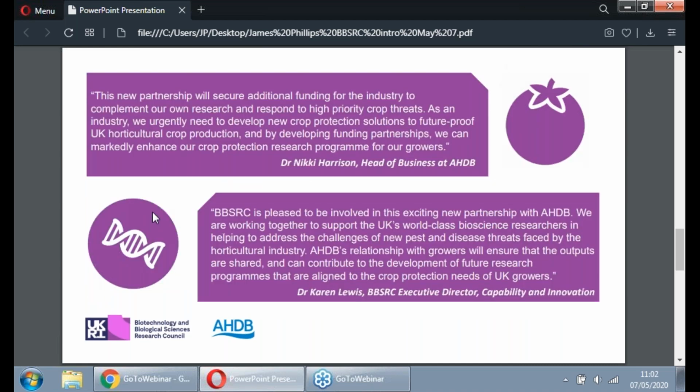One of the crucial things about this is that it's really one of the first times that AHDB and BBSRC have worked together in this way to support the community. So hopefully it's the start of more of that kind of cooperation. We're looking forward to working together with our colleagues in AHDB more in the future.